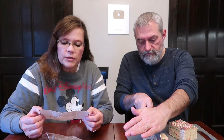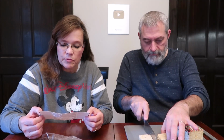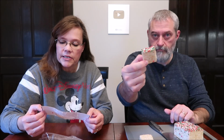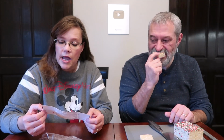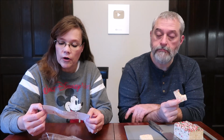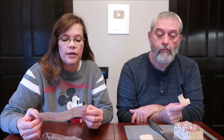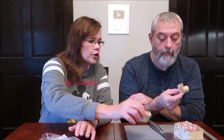The Crispery Crisp Cakes Marshmallow Rice Treats, Christmas Sprinkles. This is a 5-ounce bar. www.thecrispery.com. It says a gourmet crispy rice marshmallow treat, always soft and gooey. Indulgence you deserve. They are made in Portsmouth, Virginia. 1.25 ounces, 35 grams, is 170 calories. There's 4 servings in this bar, so you're gonna get a good portion.